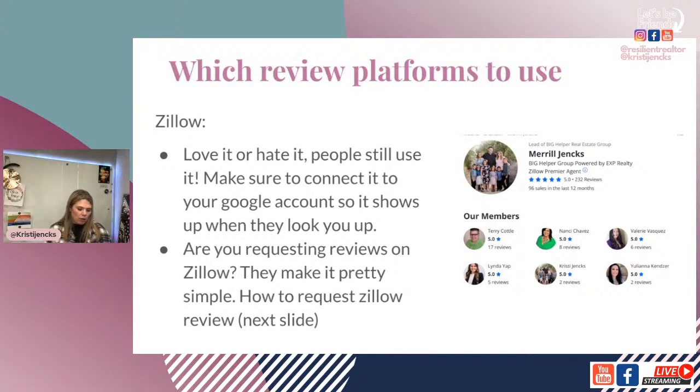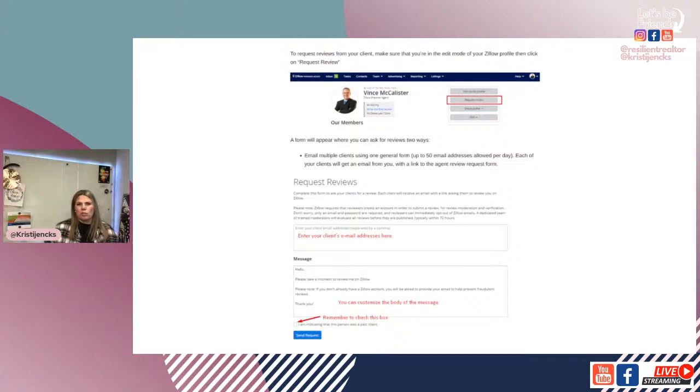One of the important things to know is that with Zillow, they do have to have a Zillow account, but it is super simple to request a review. You can send them the review request directly through Zillow, or you can copy the link and send it to them. But they do have to be logged into Zillow to leave you a Zillow review, and they do have to be your past client.